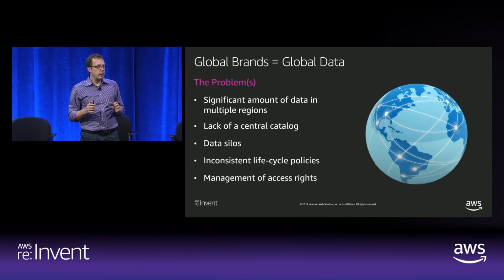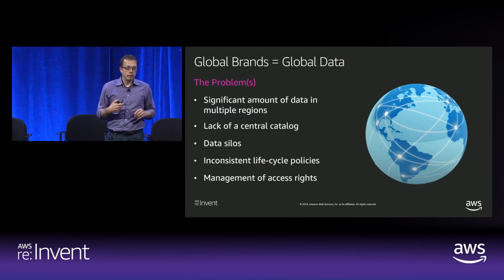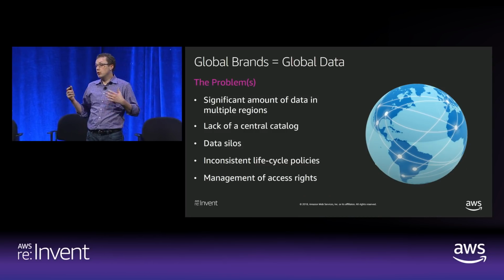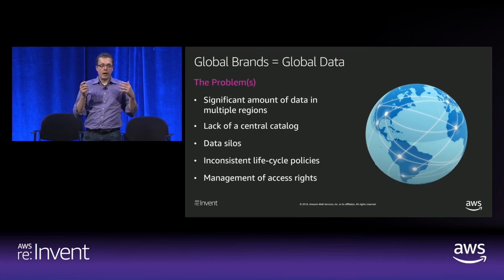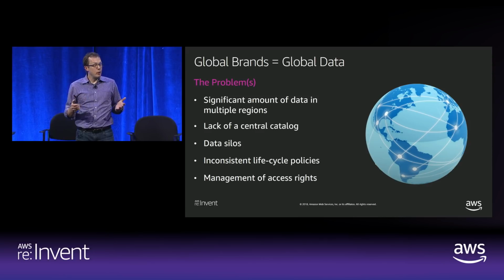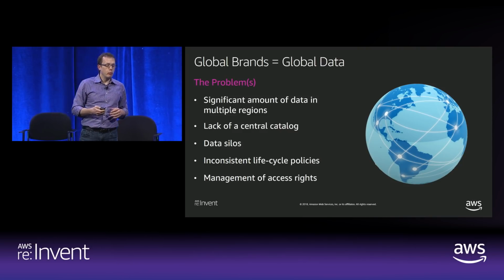But we needed to position our data both close to our customers and close to our employees to provide the best service that we possibly could. Some of these other issues that I have listed here: lack of a central catalog, no way for us to know where the authoritative source of the data is, data that existed in silos, either by brand or by geographic region, inconsistent or non-existent lifecycle policies, and no real way of managing access rights. The rights aren't traveling with the data whenever it gets copied. These are all problems that we were trying to solve.